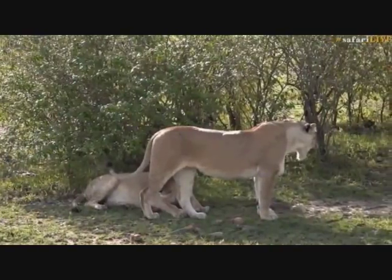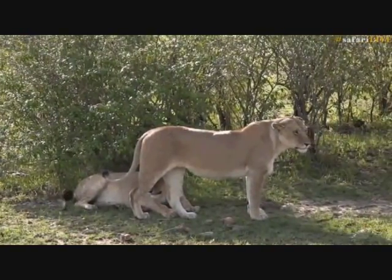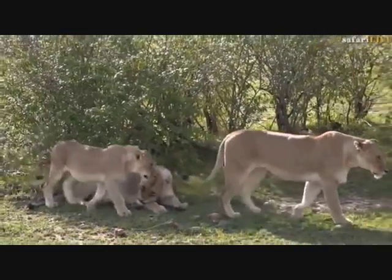So hopefully over the next few weeks or so, we will try and follow this pride. They are very, very far away, though. So it is going to be tough, but we can always, of course, try.